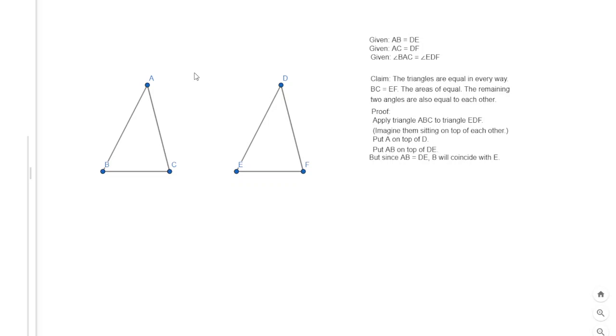Then Euclid continues, again, AB coinciding with DE, the straight line AC will also coincide with DF because the angle BAC is equal to the angle EDF. Hence, the point C will also coincide with the point F because AC is equal again to DF. So in other words, the argument is that AC must coincide with DF. Since these angles are the same, and this line is sitting on top of this line, then it must be the case also that this line is sitting on top of this line.